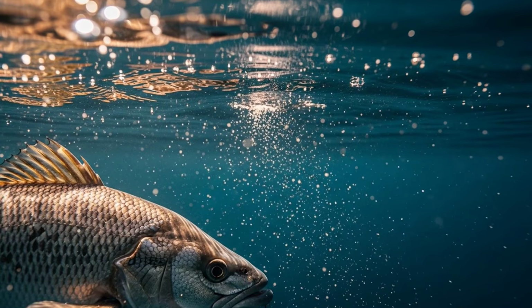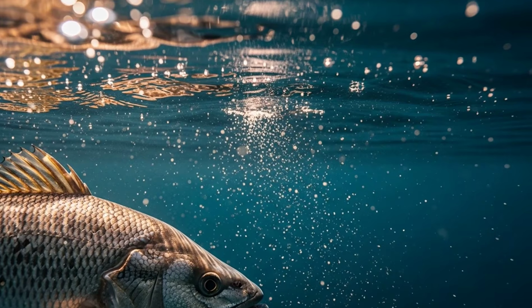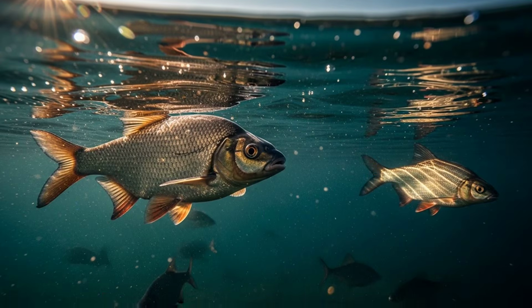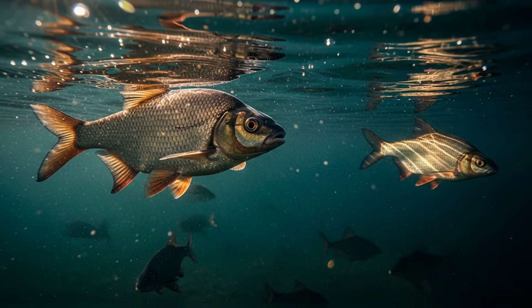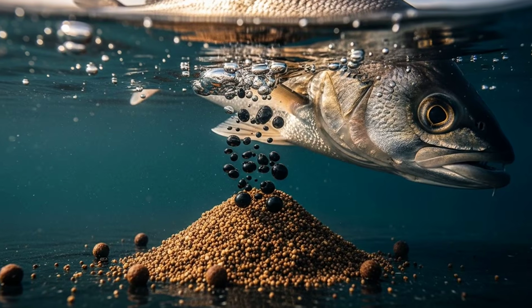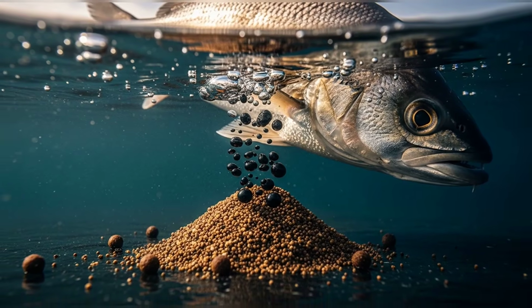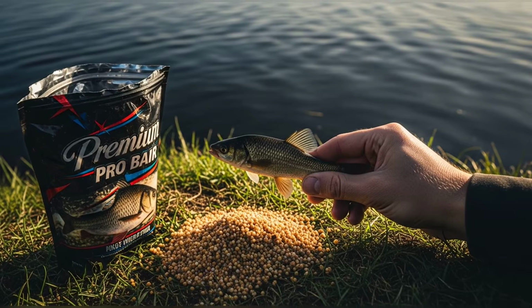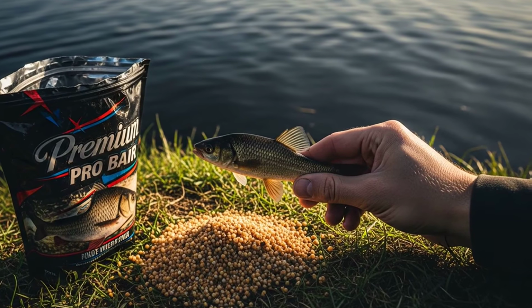At that point, bottom baiting is useless, and it can even be harmful because the bait will just sit there and rot without any oxygen to help it break down. The mistake here is feeding the bottom when the fish are holding higher up. You either need a light, slow-sinking bait like a zig-rig setup, or you need to find shallower areas where the water actually circulates. And finally, mistake number 20, hunting for a silver bullet.